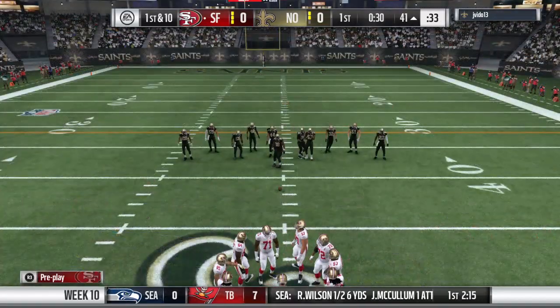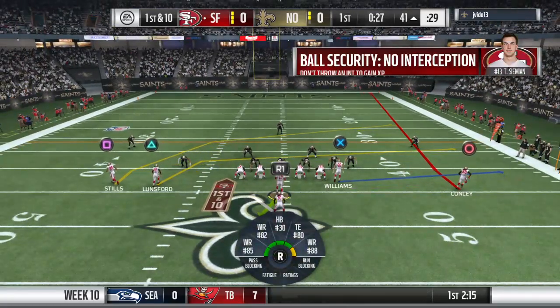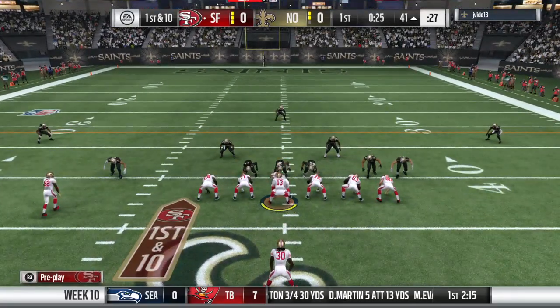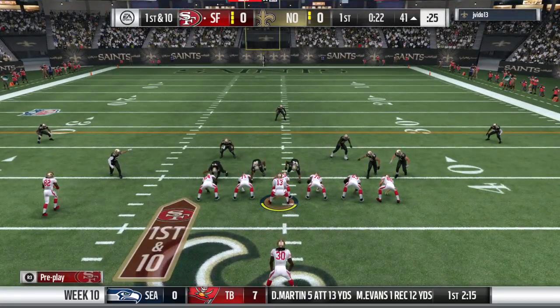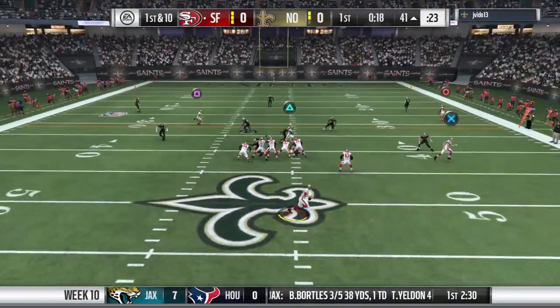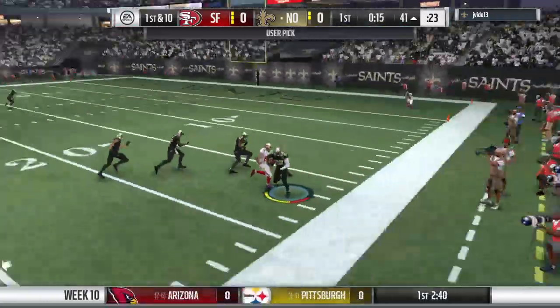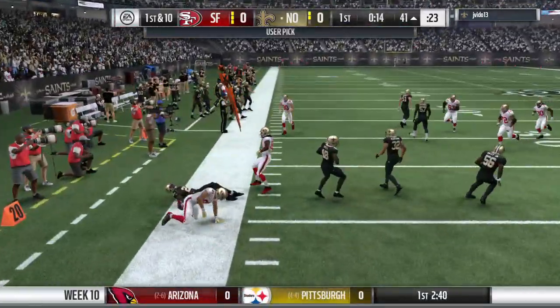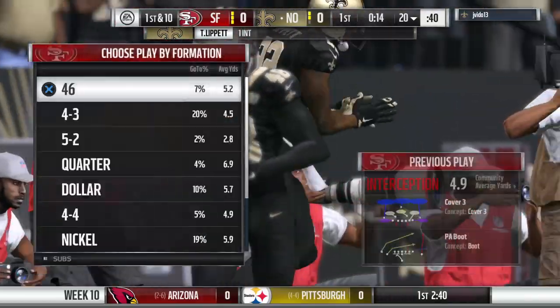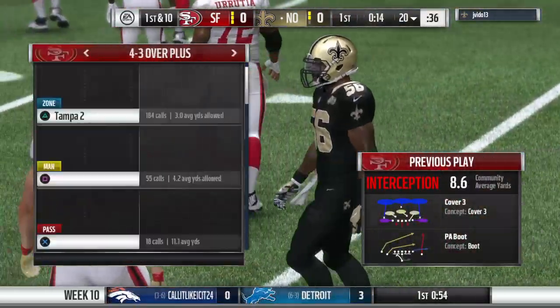So here we go, 1st and 10 now. Shift together here from the D-line. Now a play fake here on 1st down. Looking for Stills here, and it's intercepted. A great read, and it's picked off. And a big turnover there as his guys will get the football back.